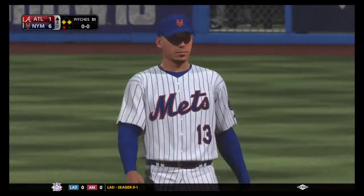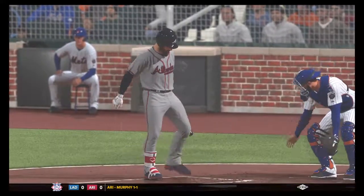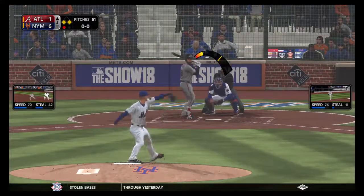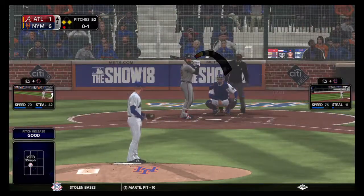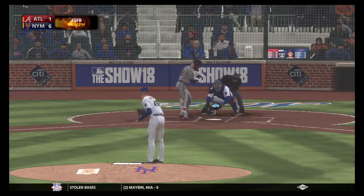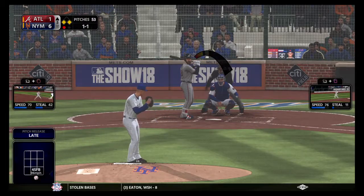Up next for Atlanta, right fielder, stepping in for the Braves, Nick Markakis, and their runners at the corners now. And there's a strike right down the heart of the plate, 0-1. So far this season, Markakis is slugging just a little over .400. Not a huge threat, but he can certainly square one up on occasion.